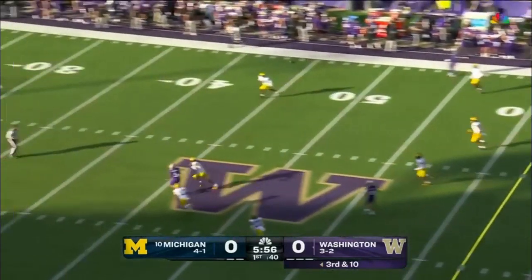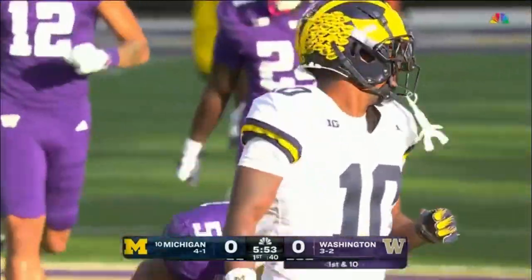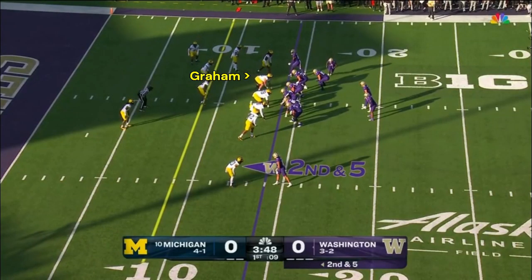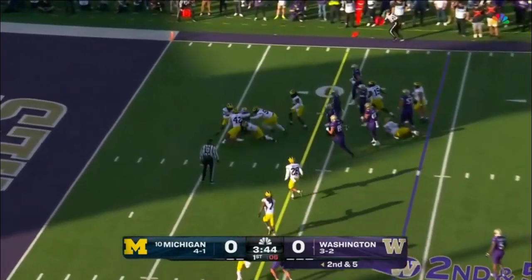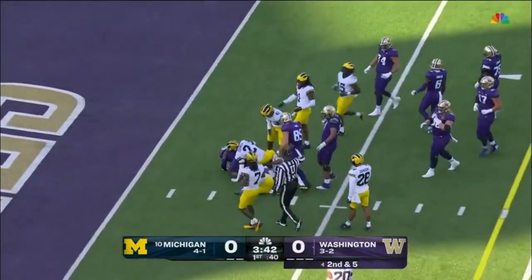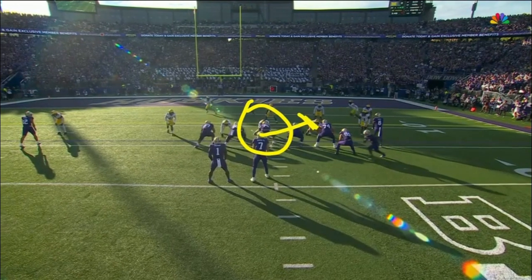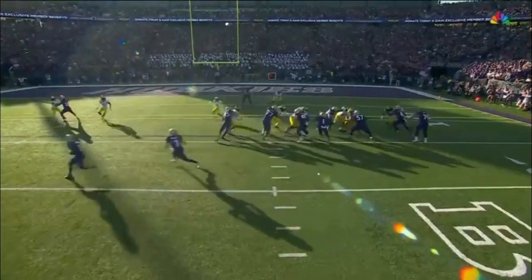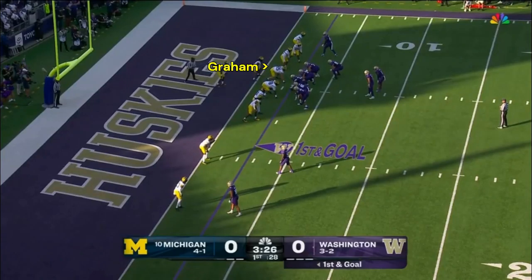Rodgers rifles, middle, it's caught. Giles Jackson, who's a running threat in a red zone position. Handoff, Coleman, first down and goal. Great job by the center. Watch the center kind of get off to the second level here. And Coleman with that jump cut and the strength to break tackle of the Huskies.